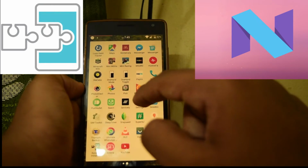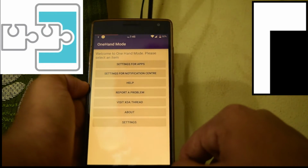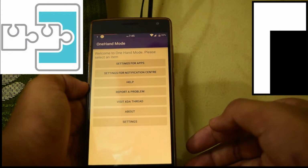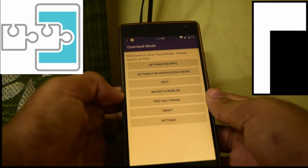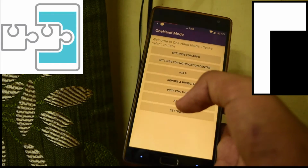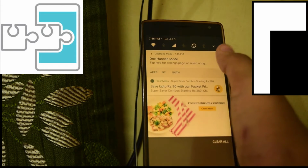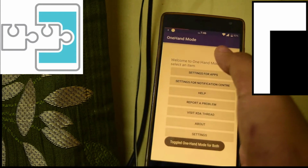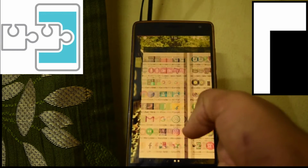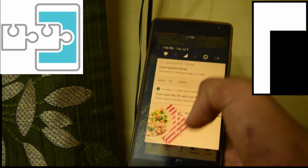The next app we're going to be looking at is One Hand Mode. One Hand Mode is one of the best apps for the screen because it's almost 5.5 inches, and to be honest, I can't reach all the corners with a single hand. So this app does a lot for me. So if I drop down, I'll be able to see this one hand mode. If I click on both, it'll drop down. So if I get into the menu, as you can see, everything has come down to a level where I can easily reach it. Although it still needs some working.